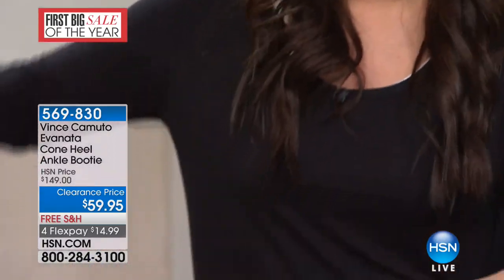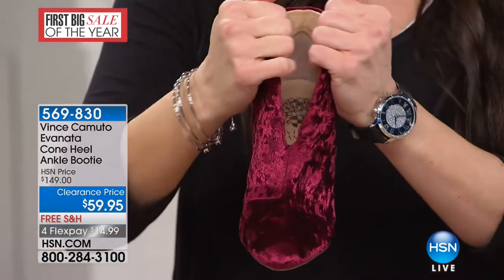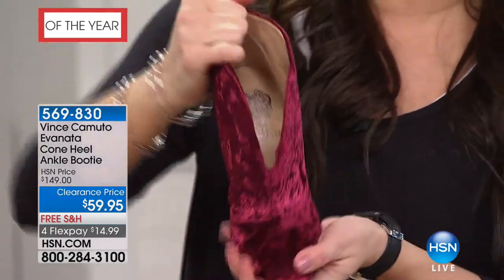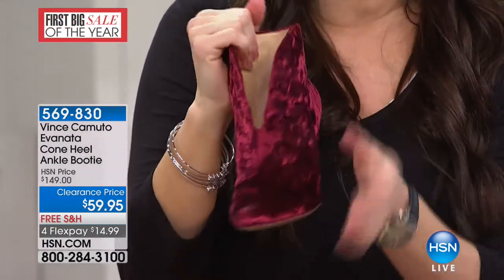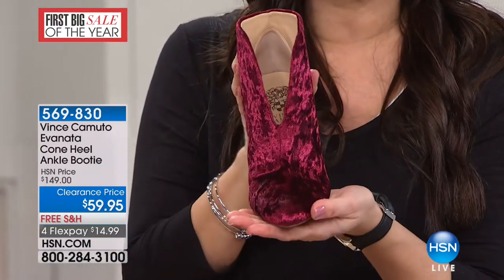In fact, I'll hold up the wine because I know with my black shirt, it might be a little difficult to see. It has a nice wide opening, so it's really easy to slide your foot into. Really, really comfortable. You can see it bends and moves when you step in it.